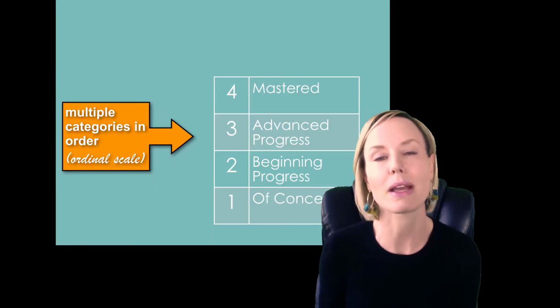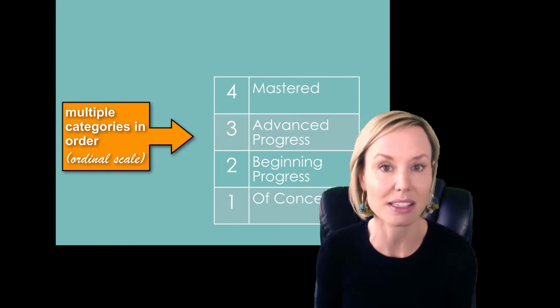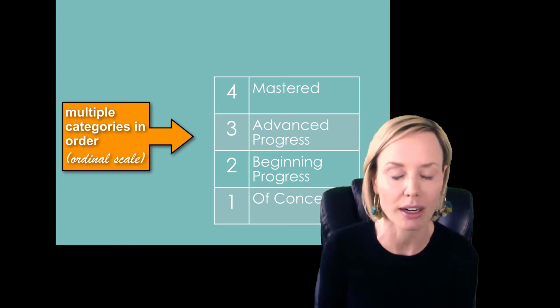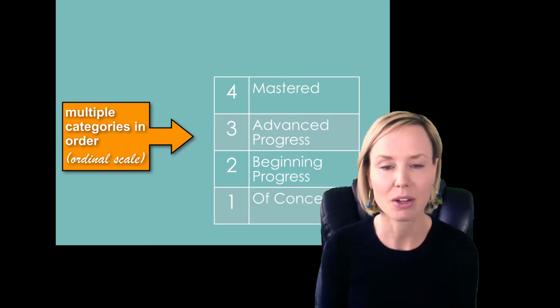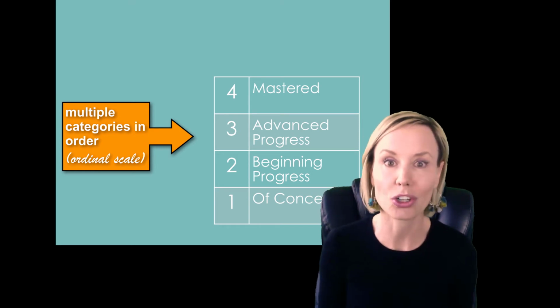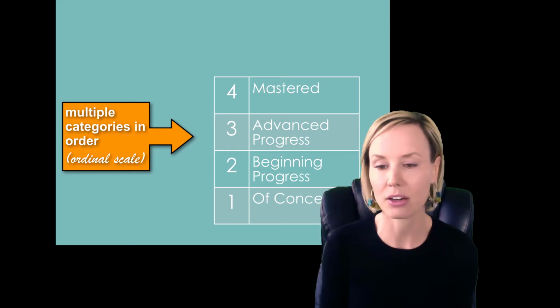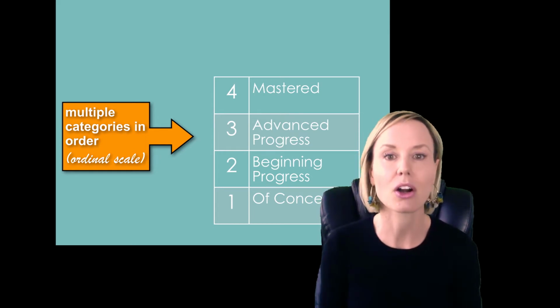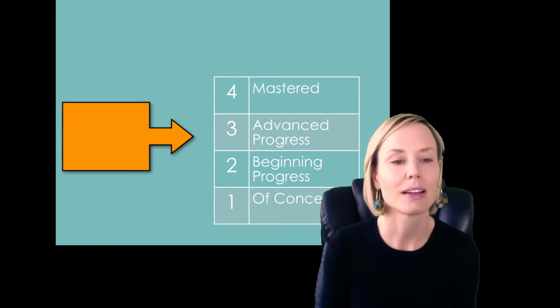So in a standards-based environment, and I'm not suggesting this is an exemplary scale, it's simply an exemplar, we have multiple categories in order. This is called an ordinal scale of measurement. There may be 3 categories, 4 categories, 5 categories, but there are categories in order from lowest to highest.